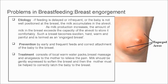Let us discuss breast engorgement. Cause is if feeding is delayed or infrequent, or the baby is not well positioned at the breast, the milk accumulates in the alveoli. As milk production increases, the amount of milk in breast exceeds the capacity of the alveoli to store it comfortably. Such a breast becomes swollen, hard, warm and painful and is termed as engorged breast.